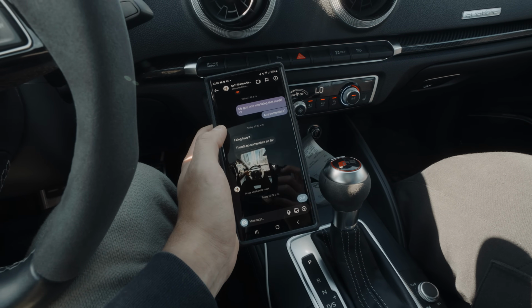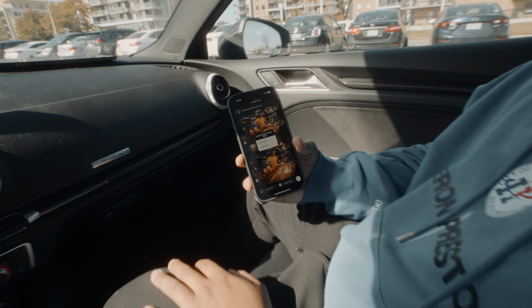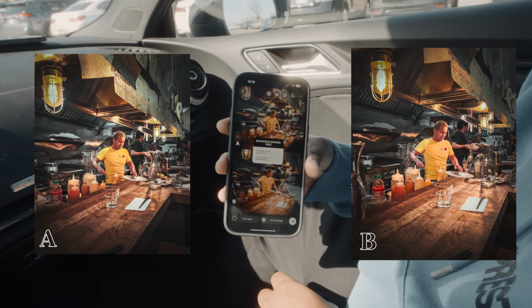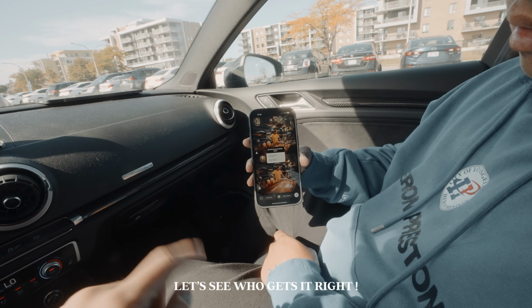Oh my god. What are you doing? Doing a test. Oh yes. Okay, so look at this. Let me know which one you think is the S22 and which one you think is the Pro Max. That was a super interesting test, and I guessed wrong. But let me know in the comment section down below.